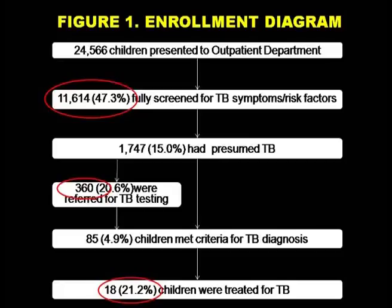We used the criteria as it was outlined in the desk guide to find out how many children fit the clinical diagnosis of TB. So together, from these children, the 360, we got 20 children who were confirmed to have TB by laboratory means, and using the clinical algorithms, we got an additional 65 children who would have fitted the diagnosis of clinical TB, bringing our total of children with TB to 85. Of these, 18 were started on TB treatment. So we see another gap here, that of the 85 eligible children, only 18 were started on TB treatment.